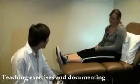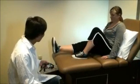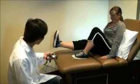Based on the level of your injury, I will prescribe 3 exercises to you today. Raise the right leg, and can you go a little higher? Okay, this is good. I'll take a picture.